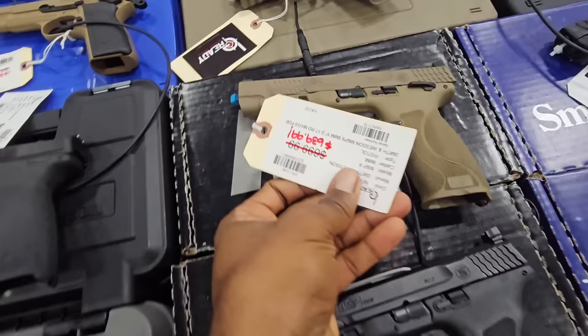.22 Long Rifle. Go crazy. Got a mechanic rival. What's up, man? I'm doing well. Yes, sir.